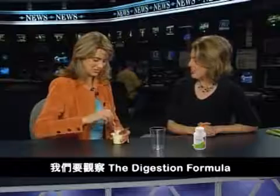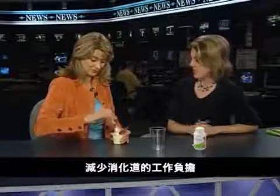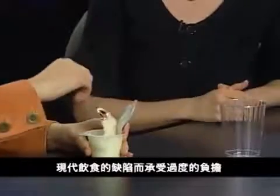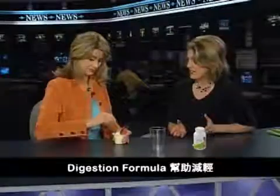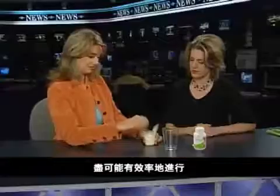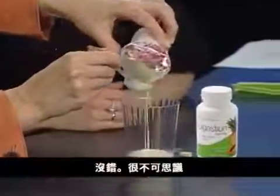We are going to watch the Digestion Formula quickly go to work, breaking down the food and reducing the workload of the digestive tract that may be inordinately stressed by the deficiencies of our modern diet. Proper digestion is a complicated process governed by a number of internal and external stimuli, and it can be very taxing on the body. Digestion Formula helps relieve some of this burden to ensure the process takes place as efficiently as possible. Well, look at that. In just a few seconds, it's almost completely liquefied. That's right, it's pretty amazing.